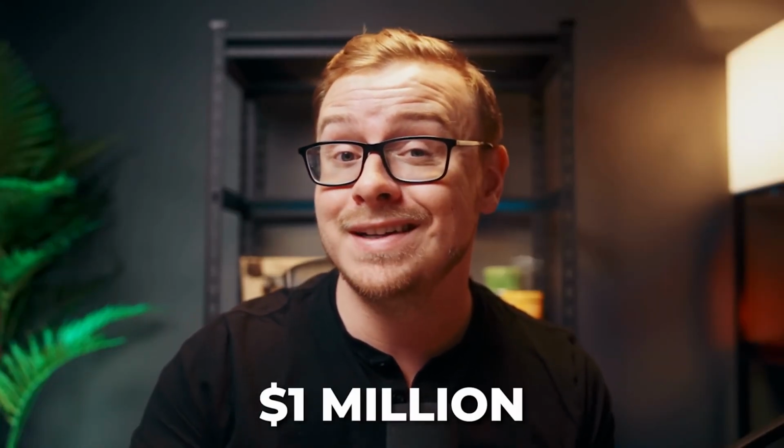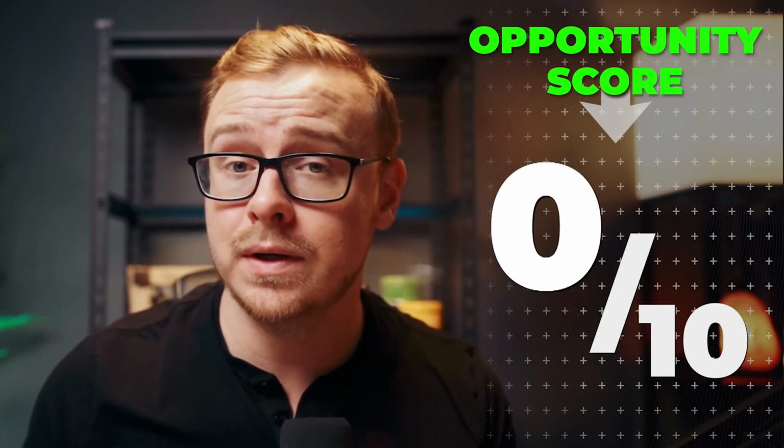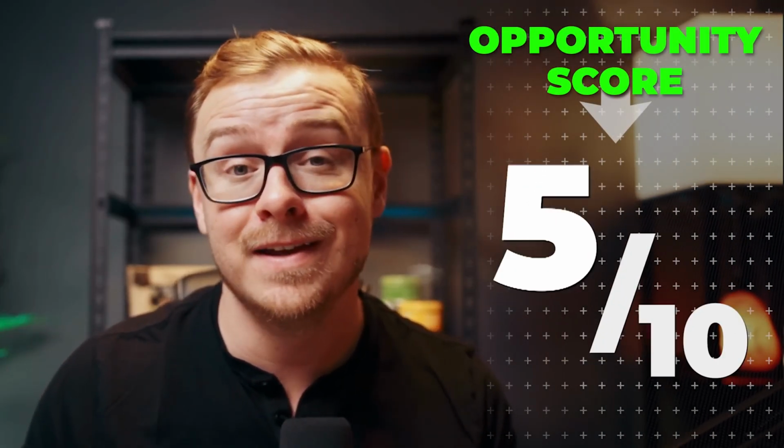Now, over the last year, users have earned about $1 million by completing tasks through this app. So this one is relatively new and it's not as well established. And it also seems like it doesn't pay quite as well as some of the other ones. But this is another one to look into, so I'll give it a 5 out of 10 opportunity score.